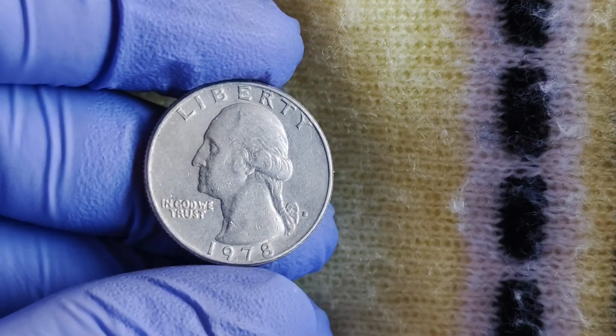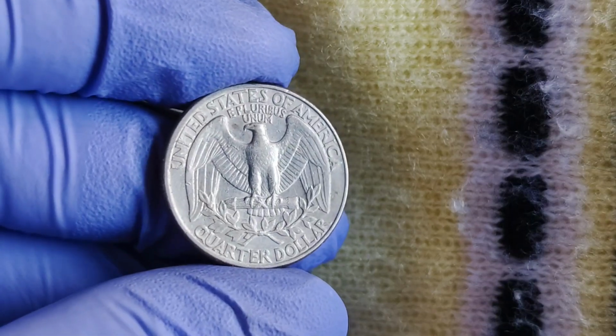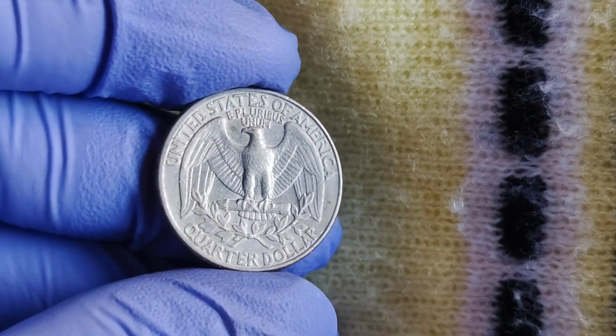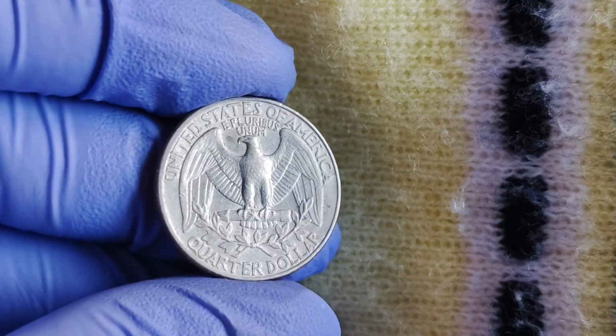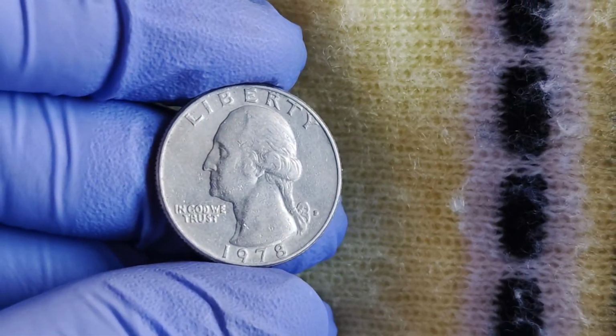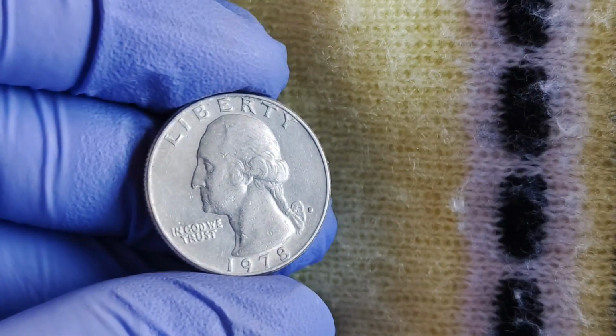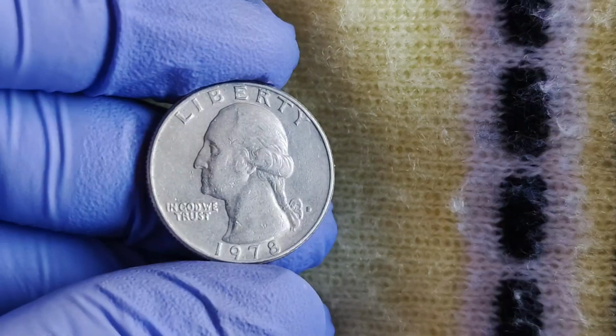This coin almost ended up overlooked, lost in the shuffle of ordinary money. But now, it has captured the attention of collectors nationwide. The stories of discovery, the auctions, the disbelief, it all points to one truth. This coin is extraordinary. And you might be holding the key right now, without even knowing it. So, check your change.